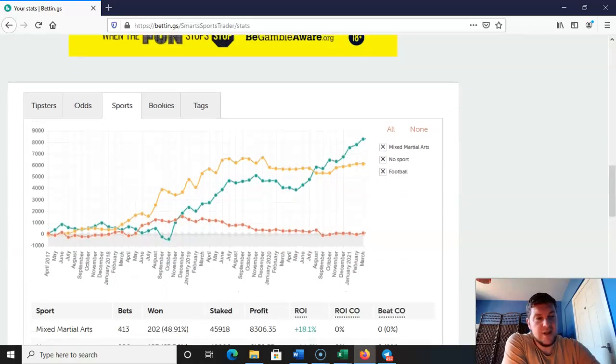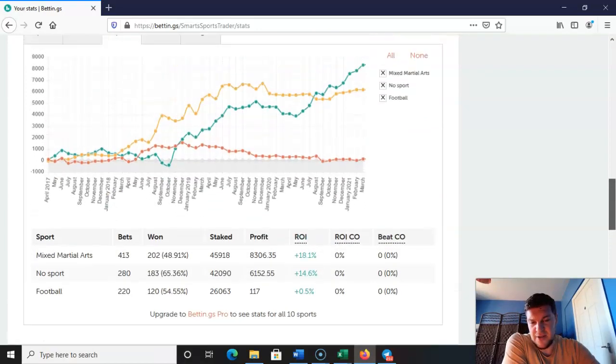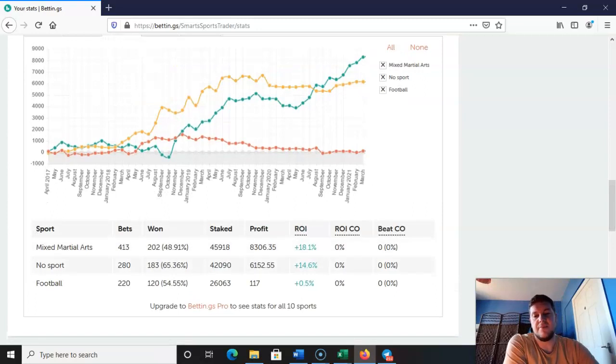I'll just show you the sports that I bet in as well. So I bet in mixed martial arts, which is UFC. You see I've made the majority of my money betting in mixed martial arts. And then no sport, that is in play betting, so that's on mixed martial arts and football, but it's mainly mixed martial arts now. And you can see at the bottom, I made 220 bets on football. These are in like the Premier League and like Champions League with the major markets, and I made a very tiny profit, but not much really to get excited about.